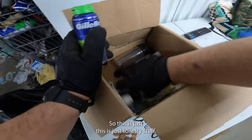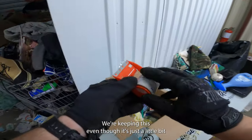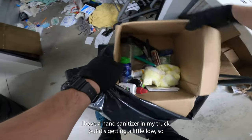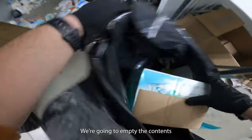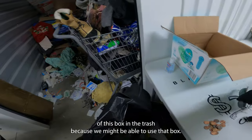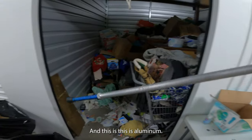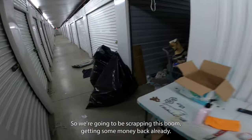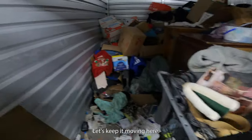So this is just toiletry stuff. We're keeping this even though it's just a little bit. And we're gonna keep the hand sanitizer. I have a hand sanitizer in my truck, but it's getting a little low. We're gonna empty the contents of this box in the trash because we might be able to use that box. Seems like a good box. And this is aluminum. So we're gonna be scrapping this. Boom, getting some money back already. Okay. Let's keep it moving here.